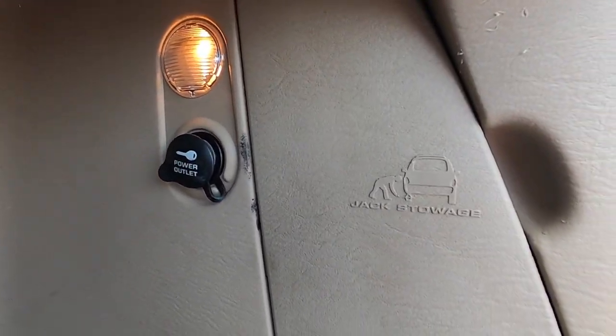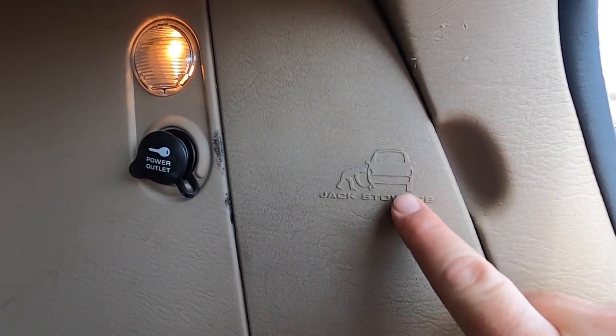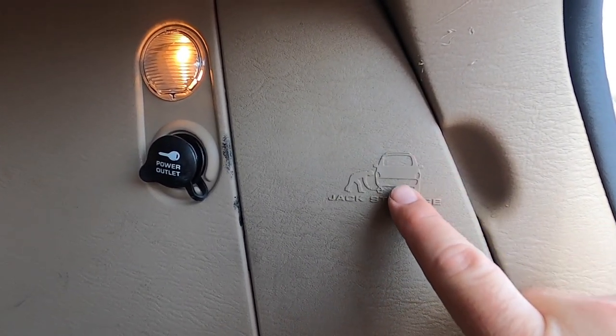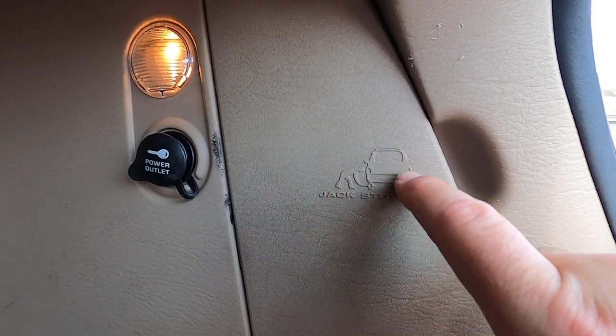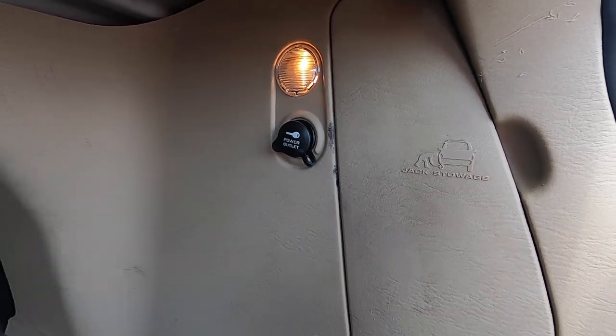One thing I do like about it is, as Doug DeMuro would probably point out, jack stowage is actually a rear view of a PT Cruiser. You see the roll bar. It's a sedan, however, but I kind of like that.